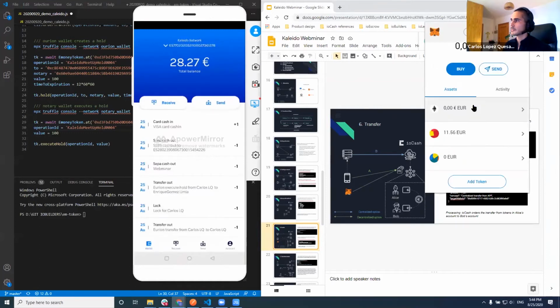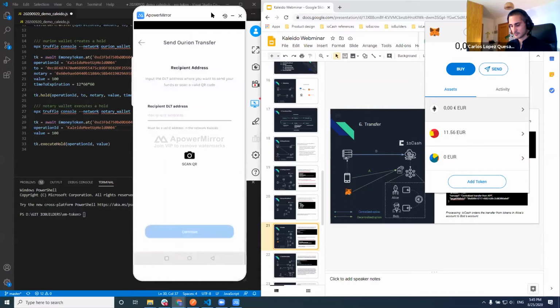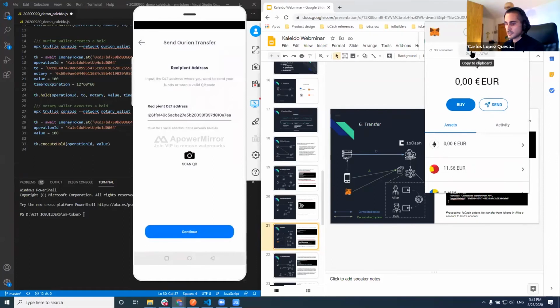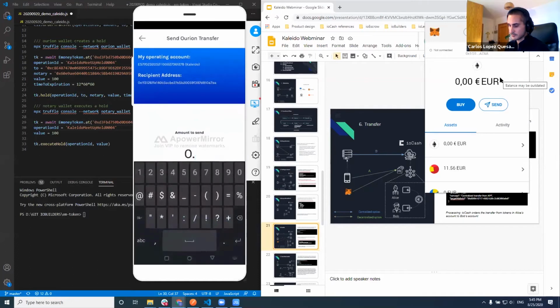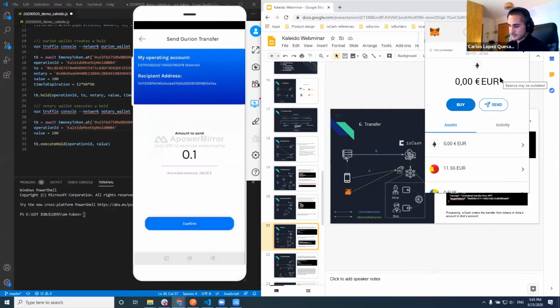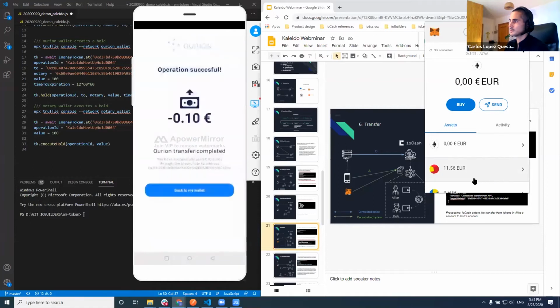Okay, so I'm going to put Kike's account here today in Kaleido, which, as you can see, has 11.56 euros. And what I'm going to do through my Orion application is send him an Orion transfer through the DLT. So I have ready here his QR. This is the DLT address of Kike. As you see, it ends in 7AA. I'm going to select how much to send him, which is going to be very little money, 0.1. Then again, I need to confirm with my PIN, and let's see.